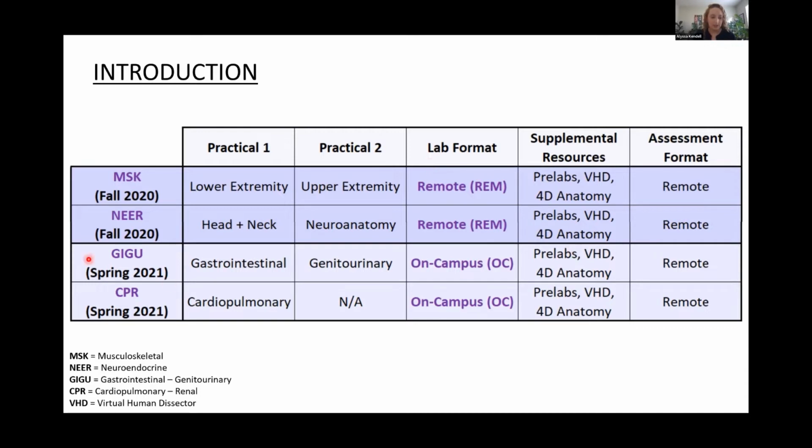For GIGU and CPR, which were given in spring of 2021, the lab format changed and is now on campus. But the remote assessment format that was implemented in the fall semester did not change. So even though the lab format changed from fall to spring semester, the assessment format remained remote and online for the entirety of the year. The supplemental resources that were provided for the first-year students, whether lab was on campus or remote, remained the same throughout the entire academic year.